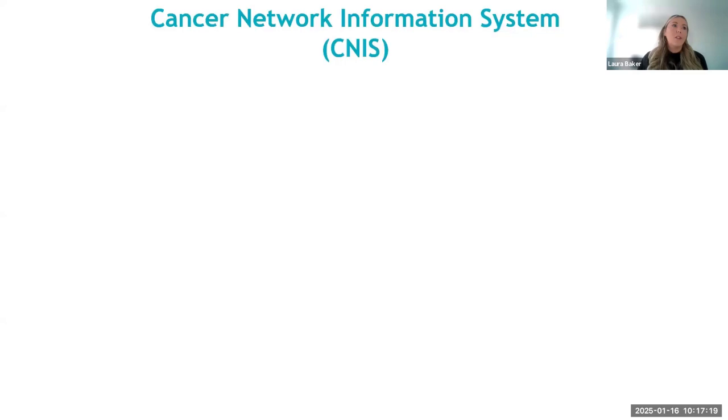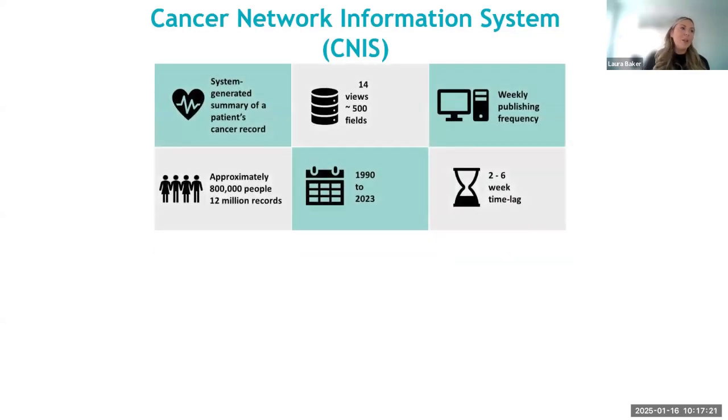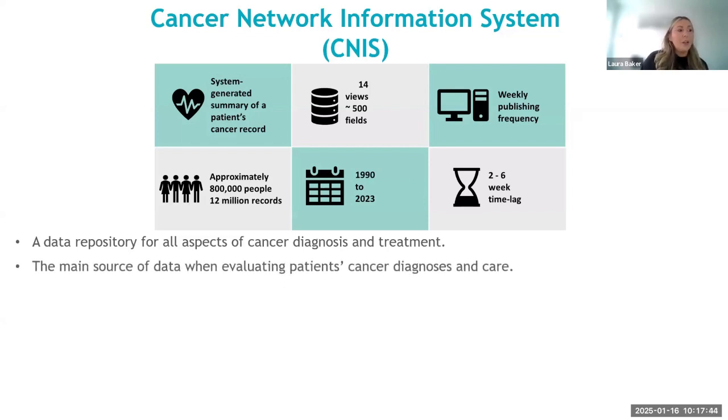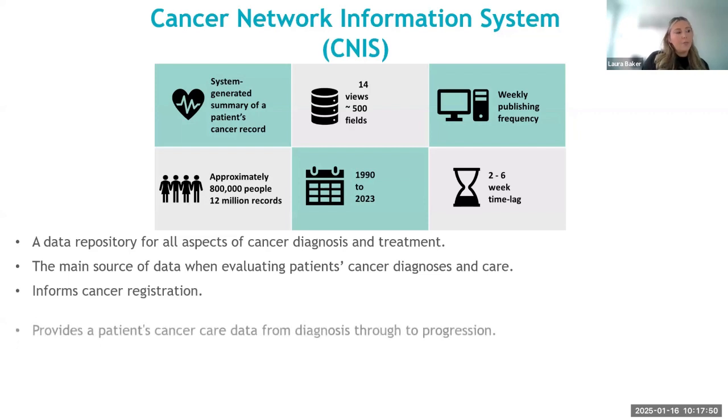So next then is the Cancer Network Information System. This is by far one of the largest scale cancer data sources that Wales has. It's a system generated summary of a patient's cancer record, which contains over 800,000 people and approximately 12 million records. There are over 500 fields within this data set, and it's a data repository for all aspects across Wales of cancer diagnosis and treatment. It's the main source of data when evaluating patients' care and diagnosis, and it does inform cancer registration.